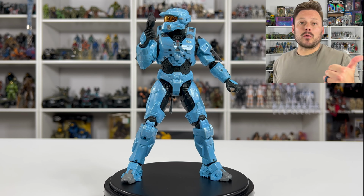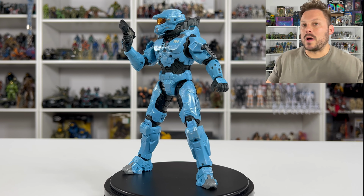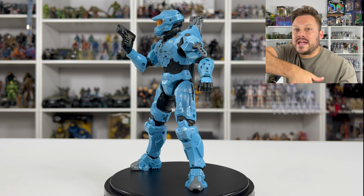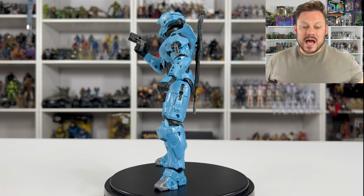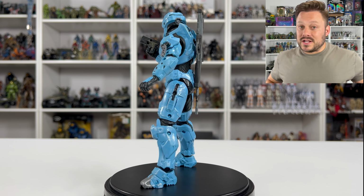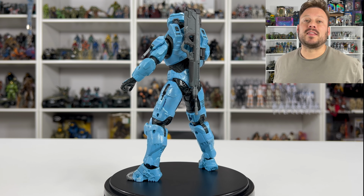He can hold the assault rifle and the commando a lot better than the DMR, but since that's kind of one of his weapons of choice, you want to be able to have him holding it naturally. Aside from that, the rest of the posing throughout the body is fantastic. I would have maybe liked to have seen a little bit more motion at the torso, but fixing those double knees, I mean, that was perfect, and I'm so glad that they were able to do that.